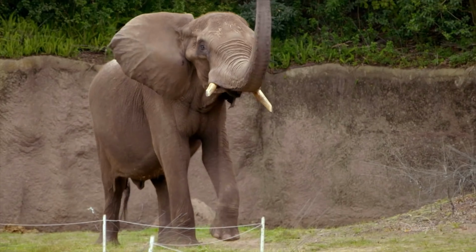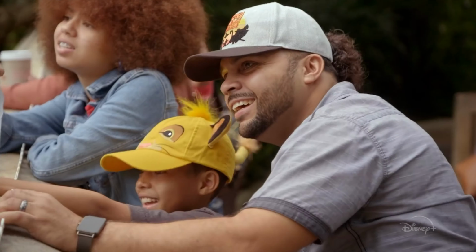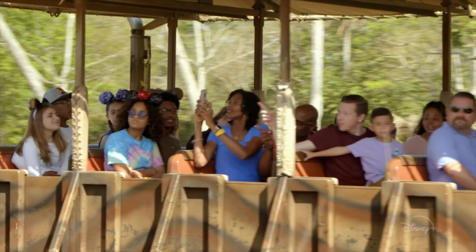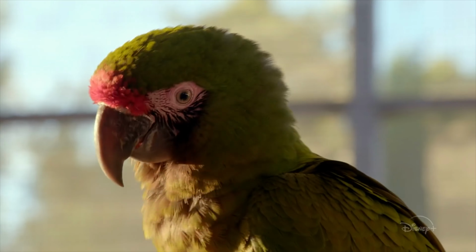So again, it's really the best of both worlds. It's National Geographic and pretty much everything you expect from them, not watered down just because it has the Disney name attached. And then it's Disney's Animal Kingdom, the theme park that we all love so much to visit and wish we could go back to at any time we want. The magic of Disney's Animal Kingdom on Disney Plus kind of gives us a window into what goes on behind the scenes at the park, which is really great.